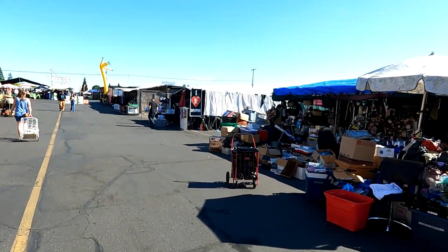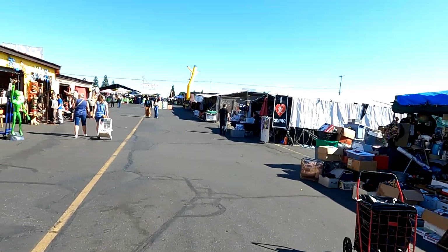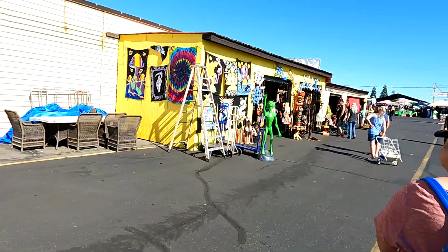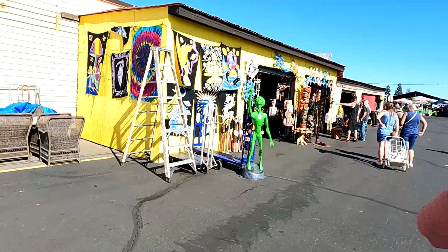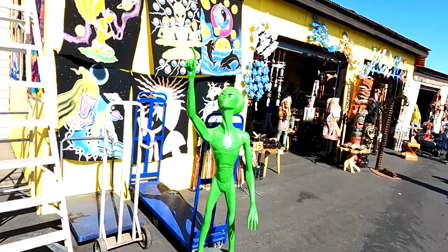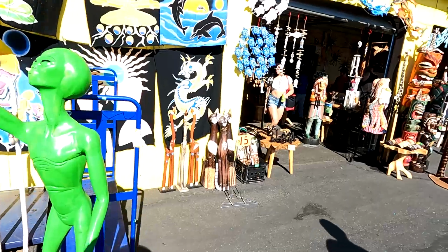Oh, this booth is iHeart Anime. I think we have to go check that out. Also over here in this art booth, we have this wonderful little plaster alien. I feel like he would not make it home without that finger getting snapped off.